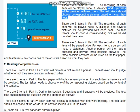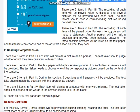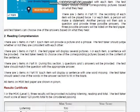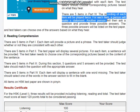There are 5 items in part 3. The recording of each item will be played twice. A dialogue and several pictures will be provided with each item. The test takers should choose corresponding pictures based on what they hear. Okay. The recording of each item will be played twice. It's not like IELTS, in IELTS you just listen once.